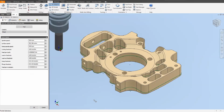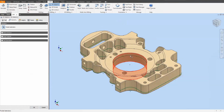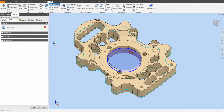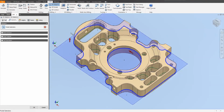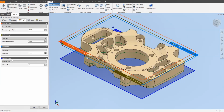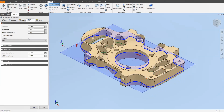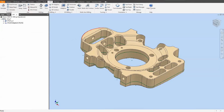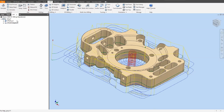And then next, let's say I want to create some adaptive clearing. So I select the area. In this case, I'm selecting the edge and also the face here. I can specify the outer boundaries and the clearance, the height after the tool tracks from the raw material, and the multiple depth, the roughing step down. This also depends on your machines. You can customize all these details.